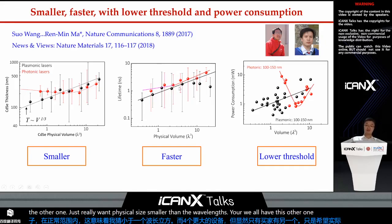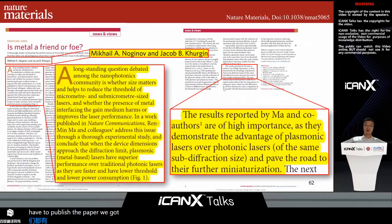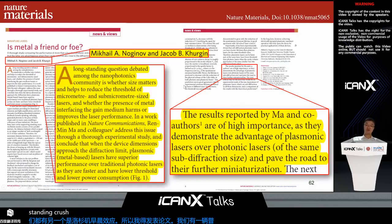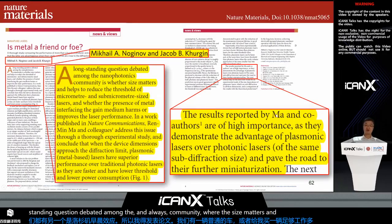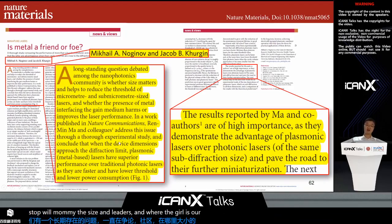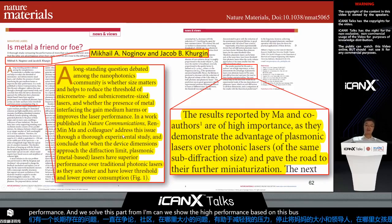After we published this paper, we got a comment from Professor Mikhail Noginov and Professor Jacob Khurgin. He said, a long-standing question debated among the nanophotonics community is whether size matters and helps to reduce the threshold of micrometer and submicrometer size lasers, and whether the presence of a metal interfacing the gain medium harms or improves the laser performance. We solved this question, showing high performance based on this plasmonic effect.